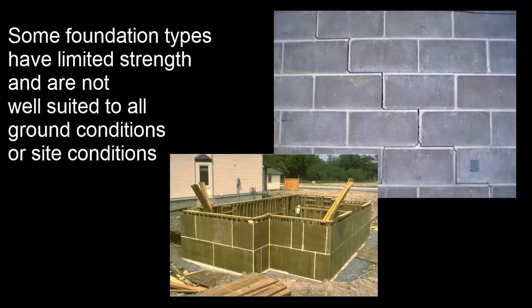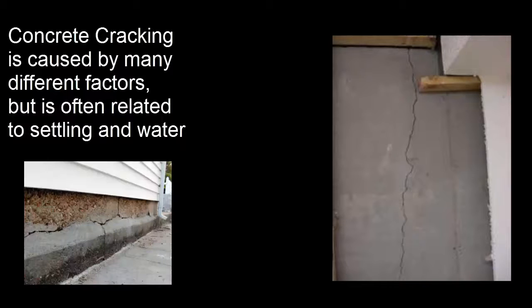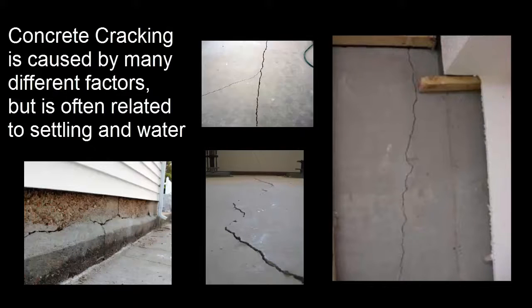The bearing strength of soils is a direct factor on structural stability. Some foundation types have limited strength and are not well suited to all ground conditions or site conditions. Concrete cracking is caused by many different factors, but is often related to settling and water management on the property.